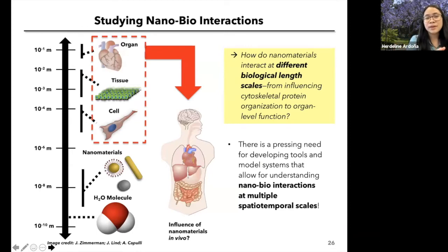at different length scales. But it's actually not the case, because we have to think about the nanomaterials interacting at the nanoscale with the biological components, and the effect of those interactions in whatever form that may be will be different at the cell level, at the tissue level, and at the organ level. Although they are interrelated, the impact and the types of parameters to measure will be different at different length scales. So from an engineering perspective, it's important to understand how we can develop appropriate model systems that will allow us to measure the right parameters to understand what's happening once we expose a specific cell or tissue or organ to different doses or different lengths of exposure to nanomaterials.